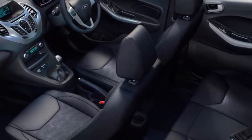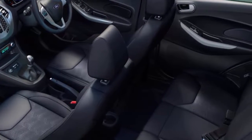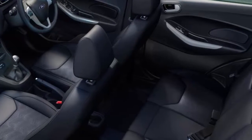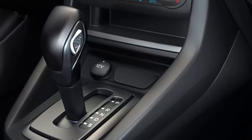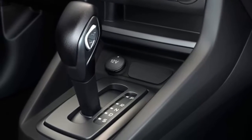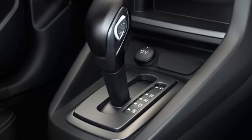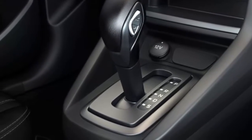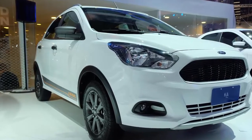It gets bumper-mounted fog lamps and a split racing stripe in the center to add sportiness to it, but misses out on the LED DRLs, a must for today's premium cars in India. You also get roof rails along with blacked-out wing mirrors. We couldn't get a peek at the rear of the Figo Cross, but it should also get a chunky rear bumper with a blacked-out lower half and a few elements that set it apart from the Figo hatch.